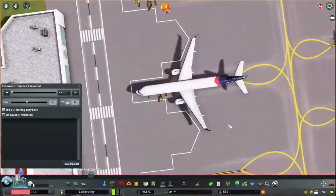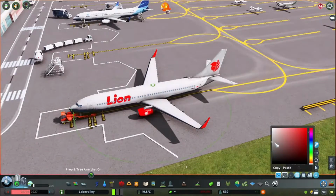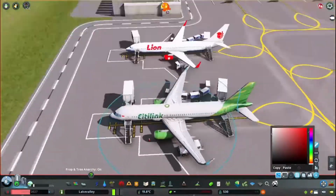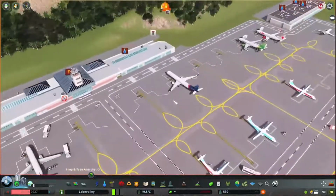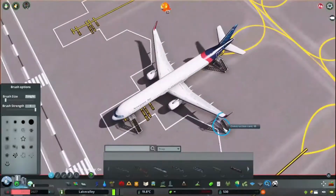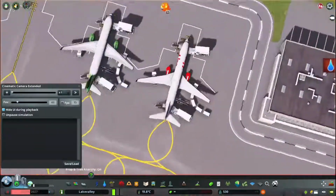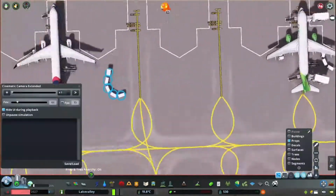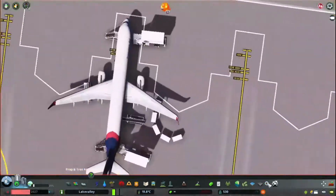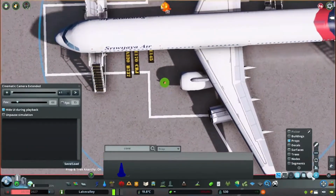Also, one thing: these planes, the airlines, most of them are basically the same asset, but some of them are pretty different. The Sriwijaya, Citylink and the Lion Air one is a 737-1, and the Garuda Indonesia is also a 737. But because the props and the assets are made in different eras, the Lion Air one looks in some ways better, and it does look bigger, and it's pretty much better in scale than the Garuda Indonesia one, since that one was made ages ago. But I'm still grateful to have both, so that's nice.